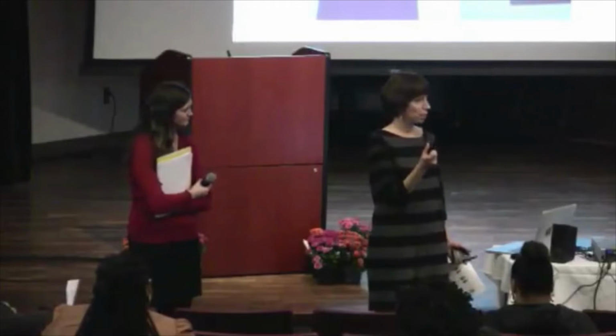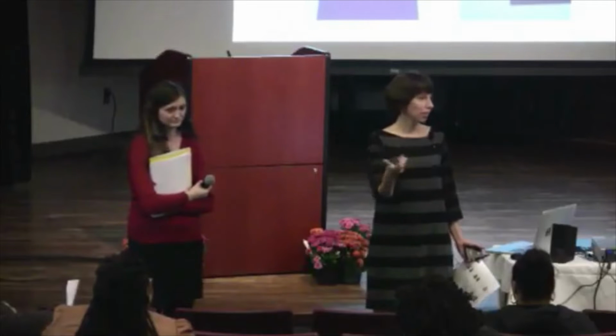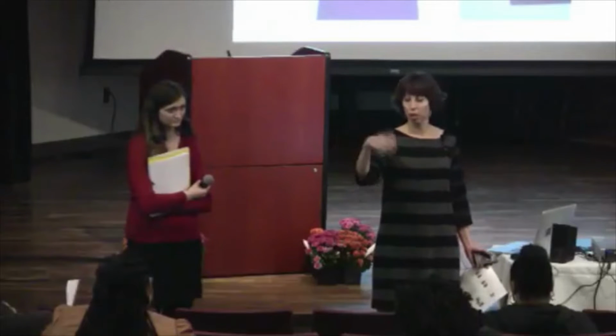Another thing you can do to draw attention to the features of shapes for kids is to put them in the feely box where they can't see them, but they have to feel it. Does it have straight edges? Does it have curved edges? Yeah.